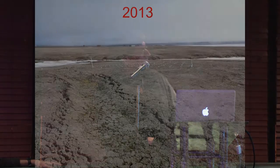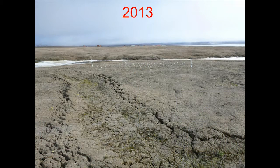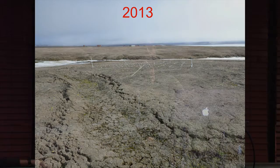Now, the trench I dug was about somewhere right here. And now the surface looks completely different. So the question is, what happened? How to explain it?